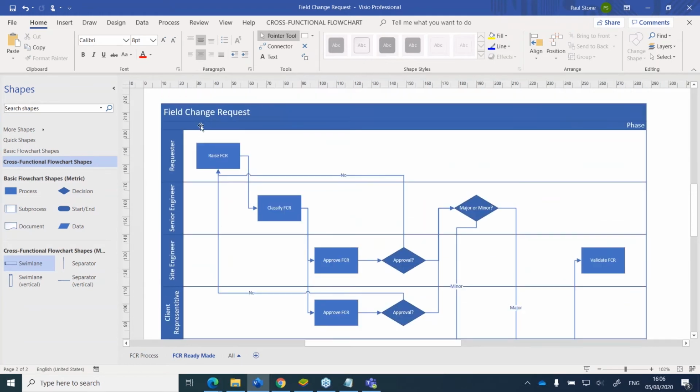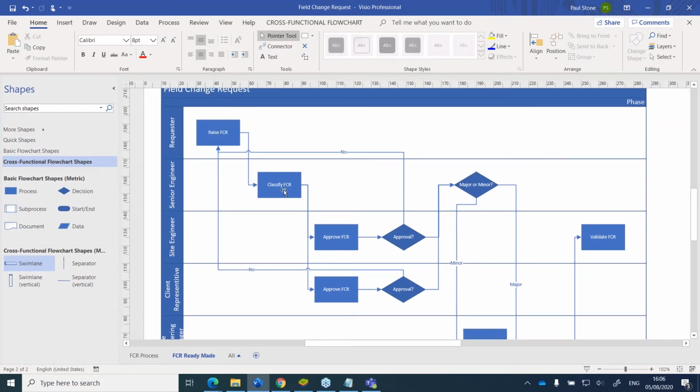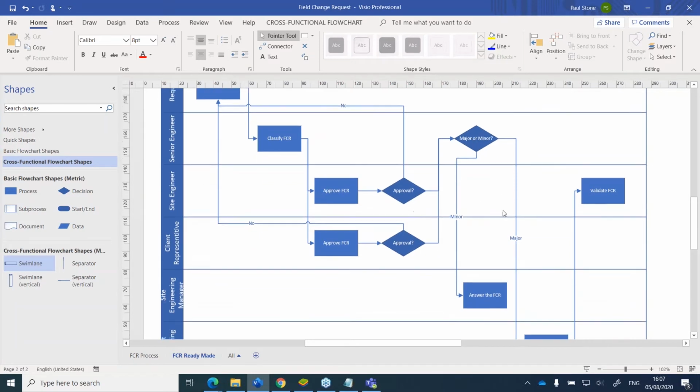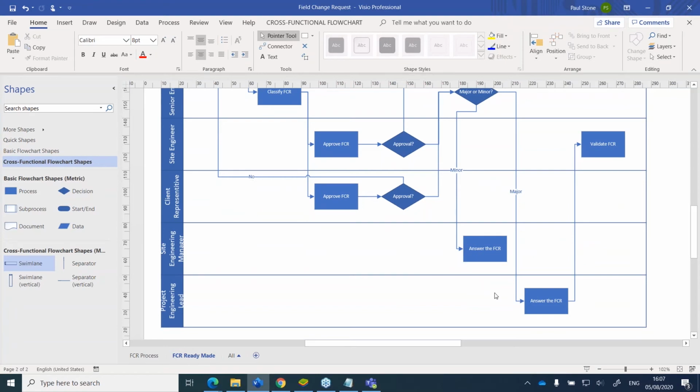So to kick off with a field change request, you have to raise the field change request. You then would classify it as a major or minor request. And then we'll typically go for some approvals, like a client approval and maybe approval by a site engineer. And then depending on whether it's a major or minor request, different people get to answer. So sometimes if it's a minor request, the site engineering manager would be the person to answer the FCR.